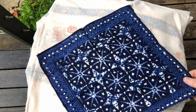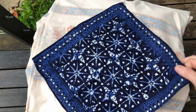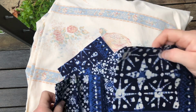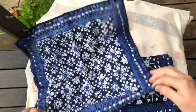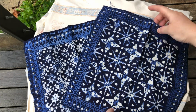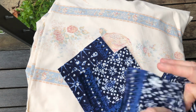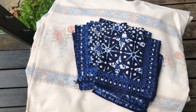So thought they could be quite cute to incorporate into some sashiko type stitching. Be good for that sort of blue work. I don't have much of this sort of fabric. So I think there's two designs actually. So there's that design, and then there's a smaller star design. So I thought that was lovely. Really like the colours, the indigo sort of colours of those. So there are 1, 2, 3, 4, 5, 6 of those.